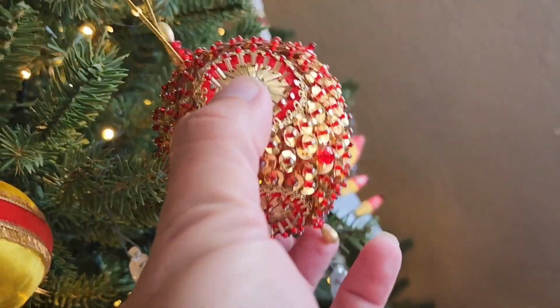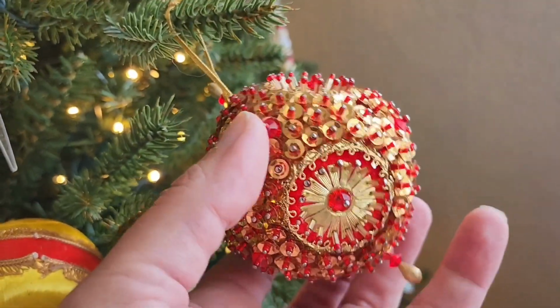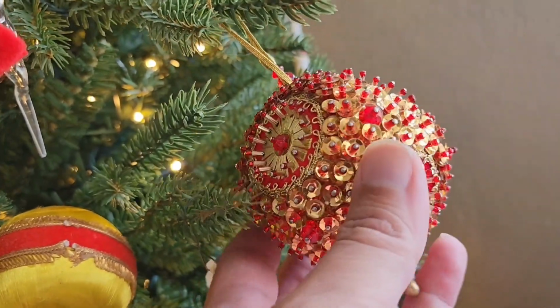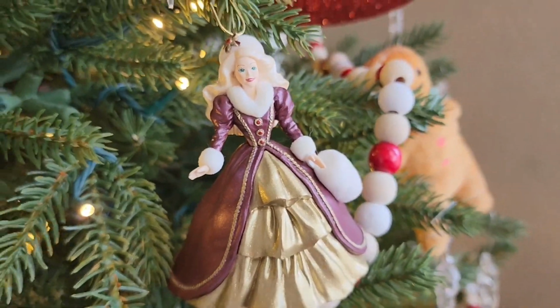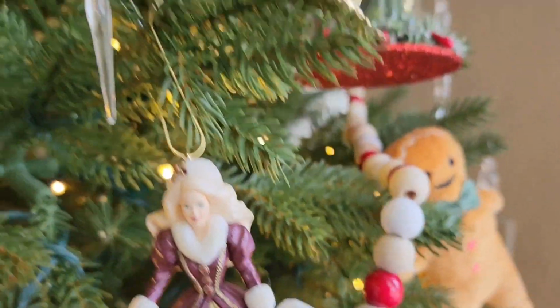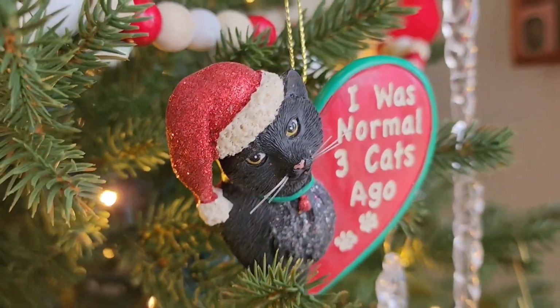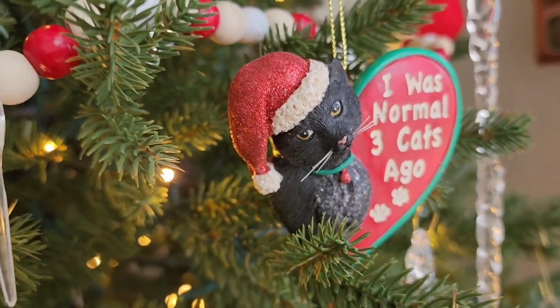This is my favorite one, though. Look at the work involved with this. It's like a cube that makes me think of Hellraiser, actually. Pinhead, but it's fun. There's another Barbie. I don't know what year she is. Little stuffed gingerbread man. One of you guys sent me this ornament probably 5 or 6 years ago. And I love putting that on my tree.